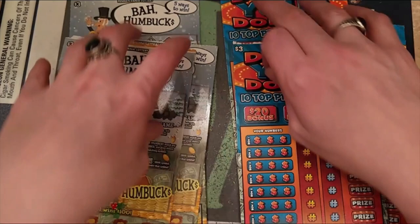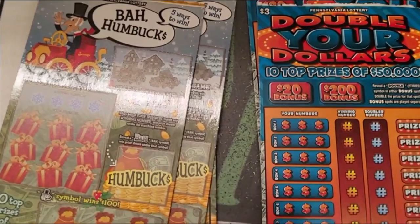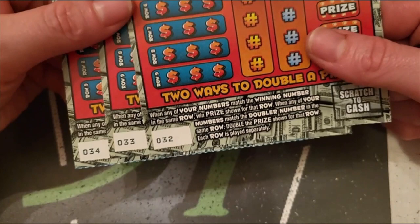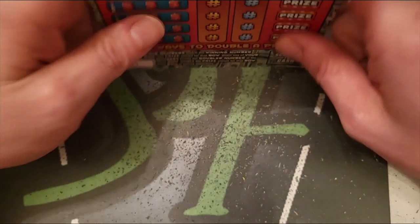Let me move yon down here. Alrighty. So Bah HumBucks is, well, I guess both of these are repeaters, huh? But Bah HumBucks I have the most of, so we'll start with the double your dollars. We got 32, 33, and 34. Alrighty. And then up here, so how do these tickets work?